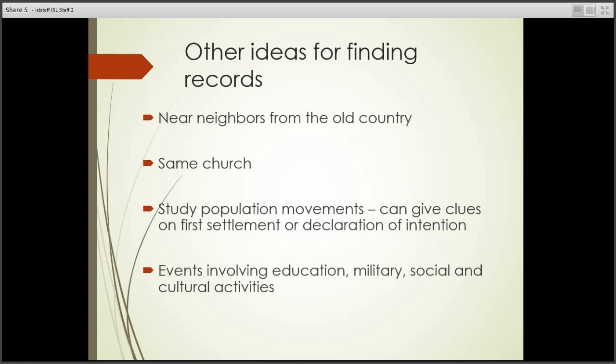If you're looking for certain groups of immigrants, there were large centers of different groups in different areas, like Cleveland, Chicago, and Cincinnati, depending on the ethnic group. And then you would want to look at events involving education, military service, and social and cultural activities in the person's life that may have had an effect on where they were living or where they might have become naturalized.